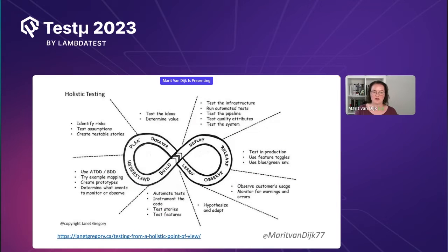So this is where the holistic testing diagram by Janet Gregory comes in. And this describes for each of the phases in the DevOps cycle, what are the testing activities that you can do. And of course, Janet Gregory and Lisa Crispin have written several books on agile testing. If you haven't read them, I'd highly recommend those.